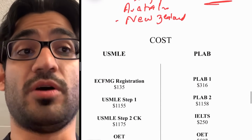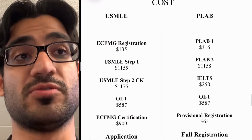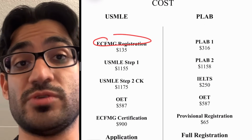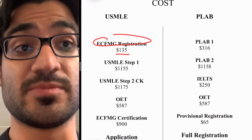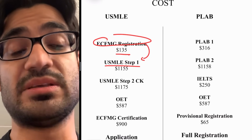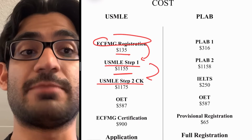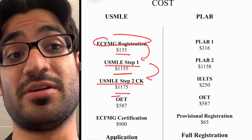Now let's talk about the cost. Here are the cost breakdowns. When you're starting your USMLE prep, you have to get registered with the Educational Commission for Foreign Medical Graduates in order to start the process. That is about $135. After that is USMLE Step 1, which is about $1,155. After that, Step 2 CK, $1,175, very expensive.